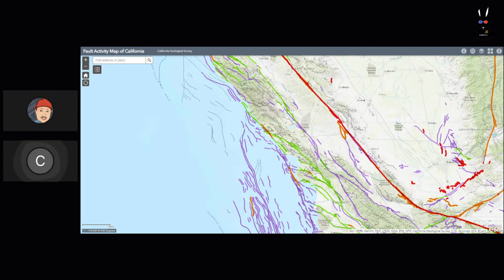So together, they're both about 420 kilometers long if you put both Hosgri and San Gregorio in. The Hosgri goes from Lompoc right to Monterey Bay, and then San Gregorio goes from Monterey Bay to just a little bit north of San Francisco, where it runs back into the San Andreas again. So it's kind of like an offshoot of the San Andreas.